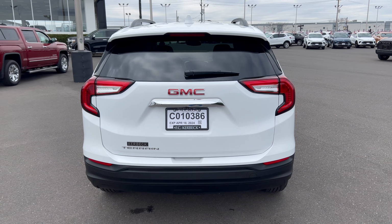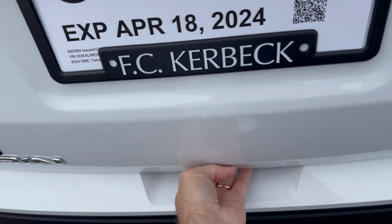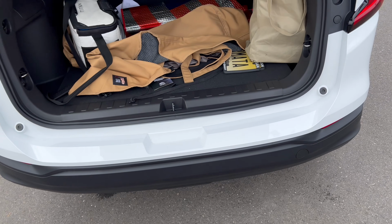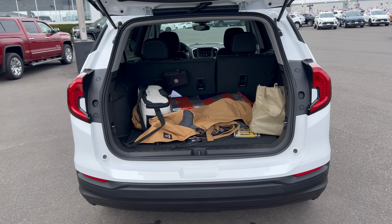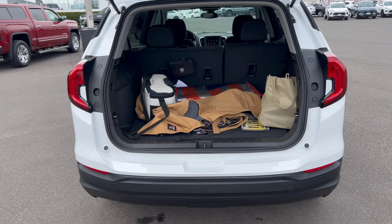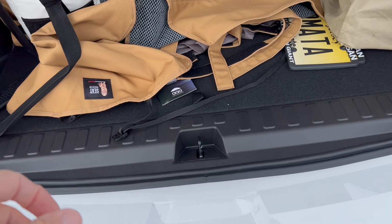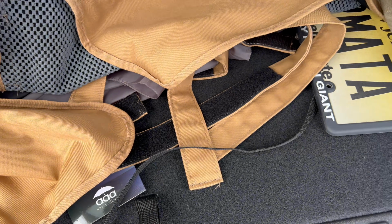Getting to the back of the Terrain, it is a manual tailgate. So you come to the back, and right above the rear bumper, there's a button you push and lift up. Nice and light. There are some personal items in here, so please excuse those. But once we have all seats up, we're looking at 29.6 cubic feet of cargo space in the back of this Terrain. As we move in closer, we have storage underneath here, and underneath that is the spare. I checked and it's there, so thank you, GM, for the spare.